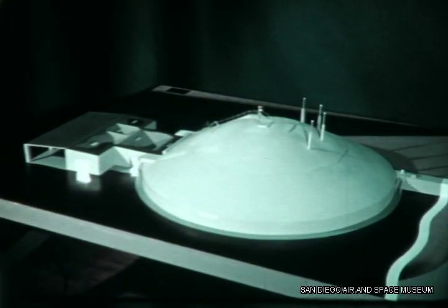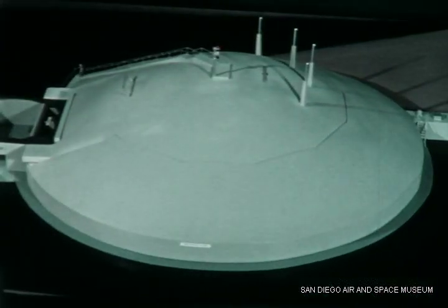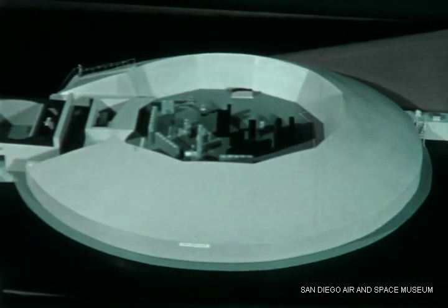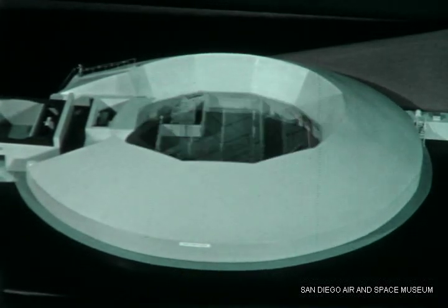The blockhouse is a two-story dome structure located 800 feet from the launch stand. Launch control equipment will occupy the top floor, and general service equipment will be located on the bottom.